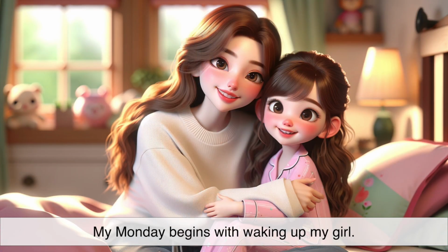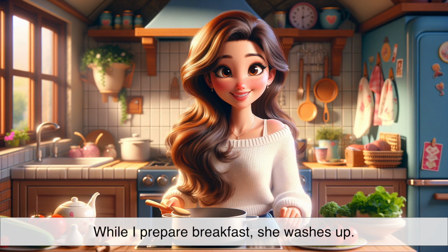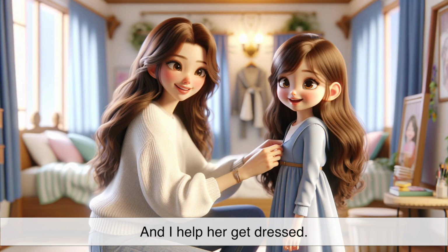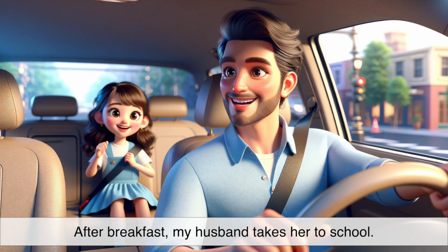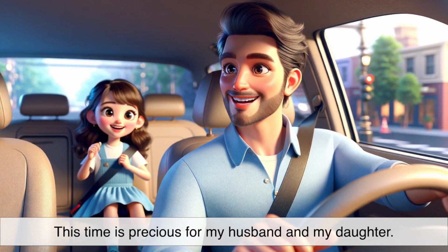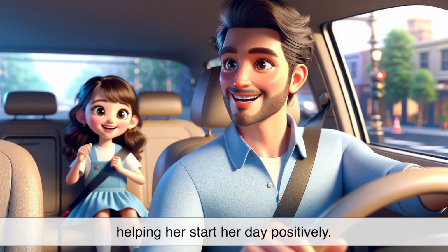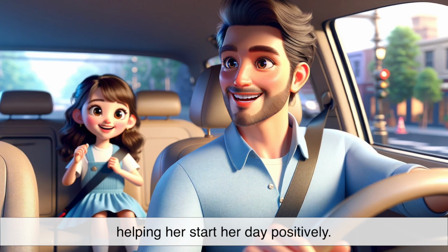My Monday begins with waking up my girl. While I prepare breakfast, she washes up, and I help her get dressed. After breakfast, my husband takes her to school. This time is precious for my husband and my daughter. He talks with her on the way to school, helping her start her day positively.